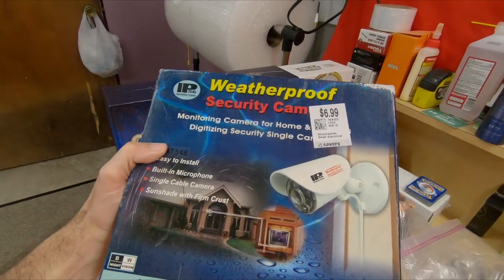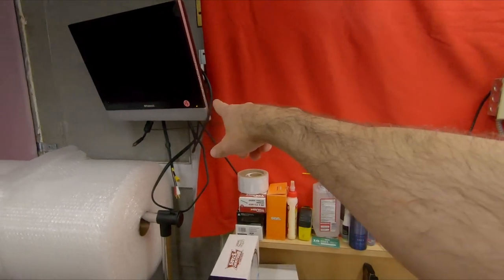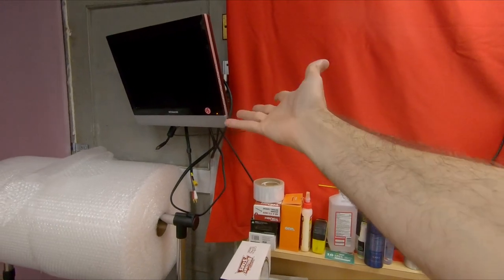I've been wanting to get a security camera. Maybe I will use this for myself, because I could either mount it on the back of the house, which is where the pool is for my kids, and hook it up to this TV right here so I can keep an eye on them when they're out there. Or I could put it out on the front side of the house, keep an eye on the driveway.